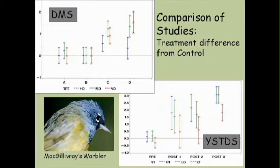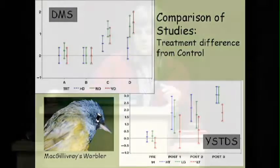And this one is for MacGillivray's warbler, and I'm comparing the results for this species in the density management study to what we observed in the young stand thinning and diversity study. And you can see it was a really similar pattern where these birds did not occur. This is an early seral associate, strongly associated with shrubs. They didn't occur before treatment, they didn't use the habitat. They colonized afterwards, and it seems like the more disturbance, the better these species like it.